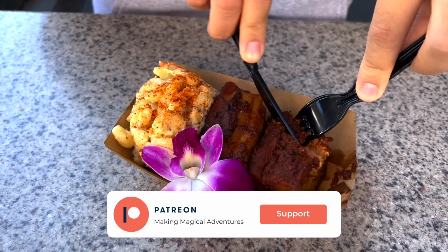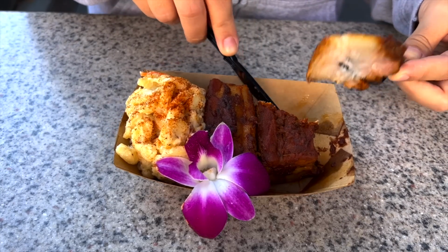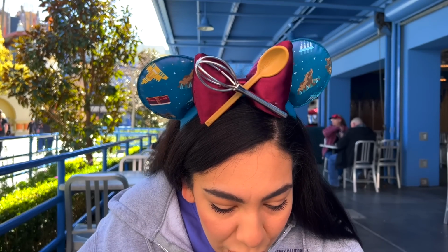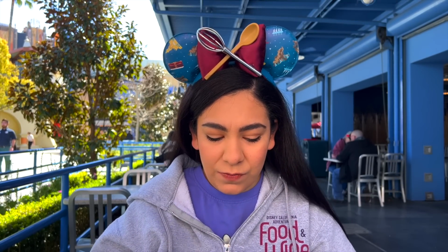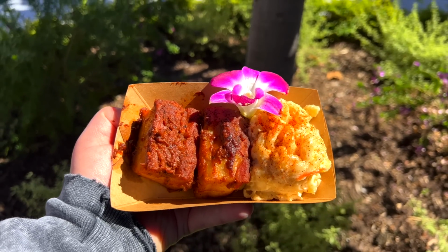Right off the bat, it's really hard to cut. I feel like this should be something that's really tender. And I feel like that's gonna be kind of a fattier piece, but we'll see. Not a good first bite overall. I feel like this was one of the fattier pieces that we've gotten in this festival. So the flavor was very nice. I just wish that the pork was a little bit more tender and less rubbery per se.